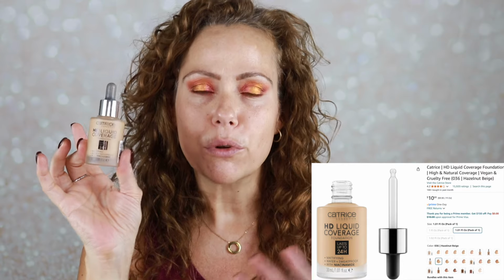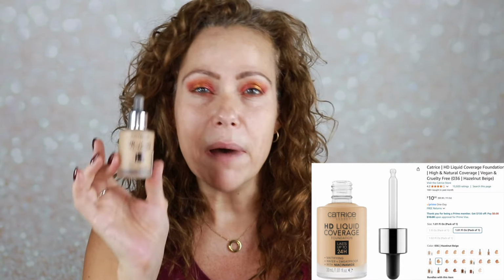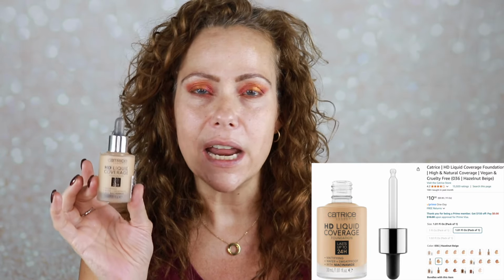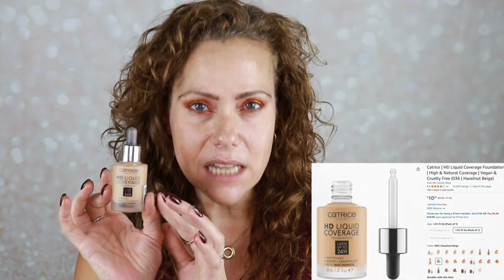What I have found through using it for the last 6 weeks is that if I use a very small amount and sort of buff it onto the skin, I get a very skin-like effect. I like this foundation. It's gonna stay.